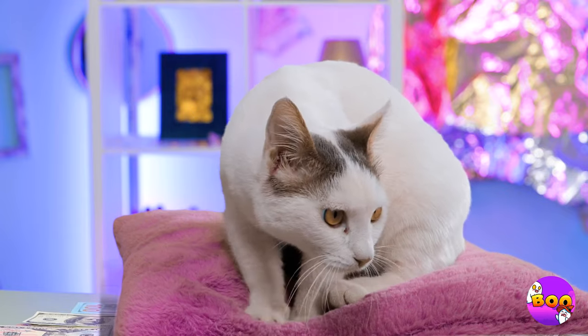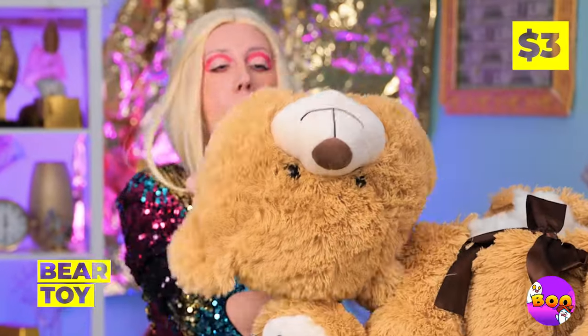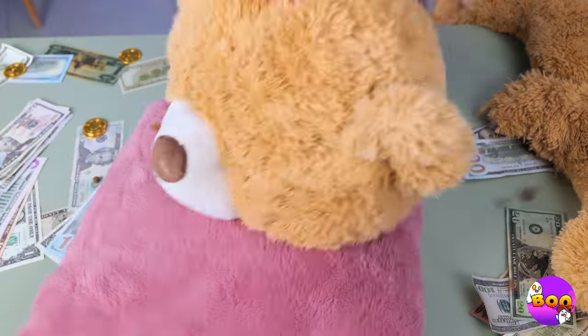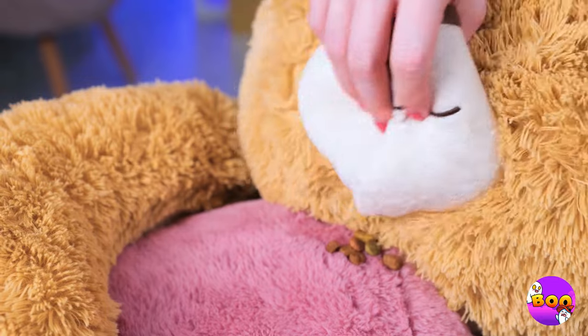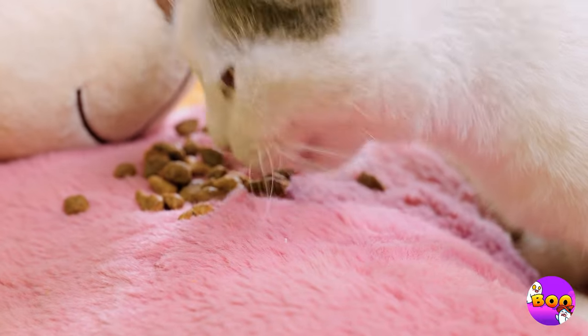Let's whip up something special for Kitty. And Mr. Bear will help. Just add treats. Give his nose a squeeze, and the treats are yours. You've hit the kitty jackpot.